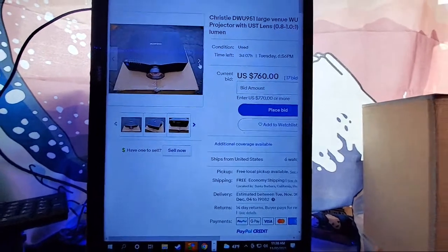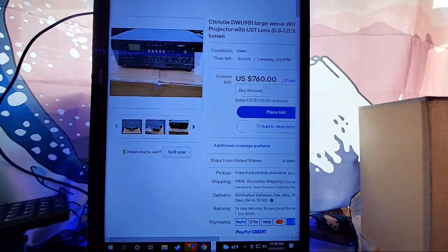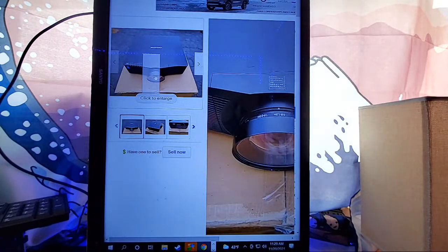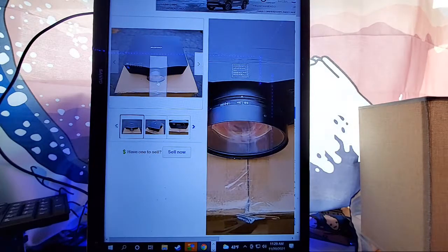Now, all the pictures are there. They got it legit. That's a good price for it. Right there. This is what I got a problem with. That lens is not a short throw lens. That's an ultra short throw lens.